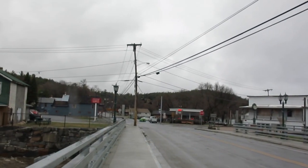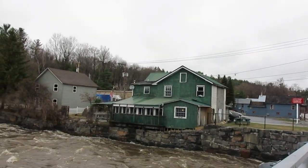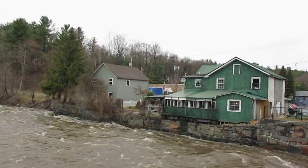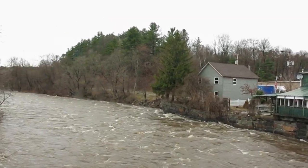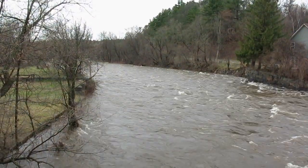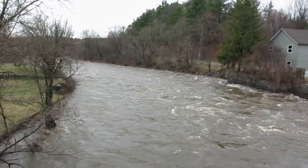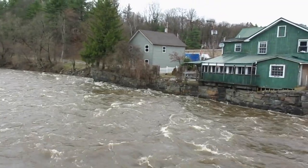Starting out on Ausable here to take a look at the Ausable River today, Saturday. We have a flood warning out in the North Country, and it definitely is coming. The water is definitely high passing through Ausable here. We'll take a look at the other side of the bridge.